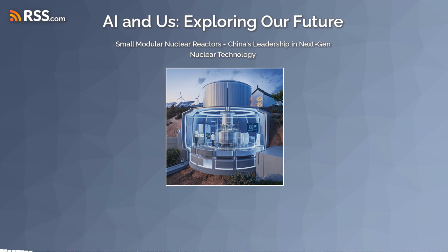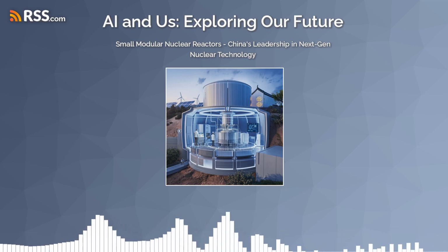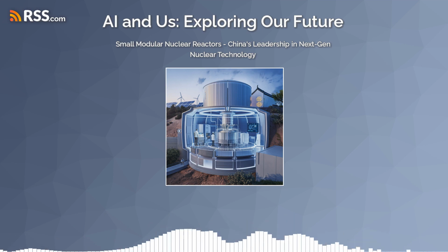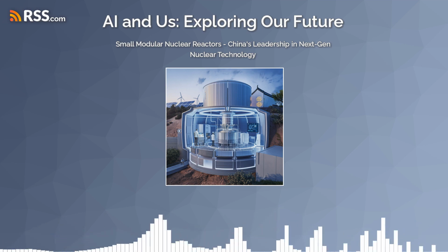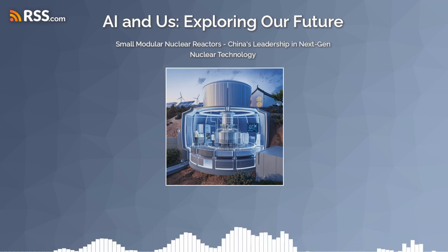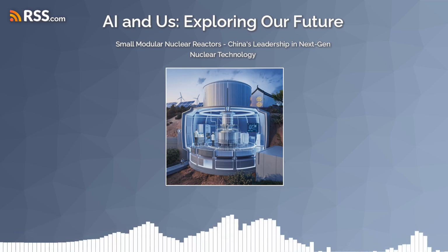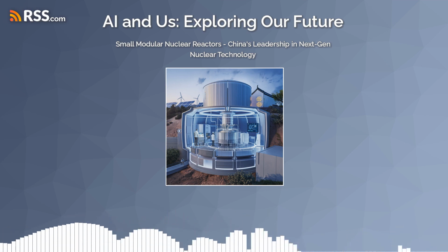Pebble bed. Yeah, so picture this. Thousands of tiny uranium fuel pellets, all encased in graphite, and they're all cooled by helium. Helium? Like the stuff in balloons? Yep, that's the one. I had no idea you could use that in a nuclear reactor. It's pretty wild, right? But it's actually a really ingenious technology.